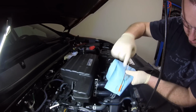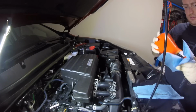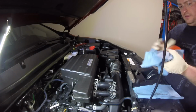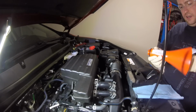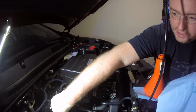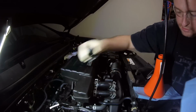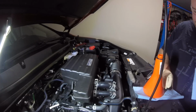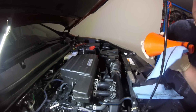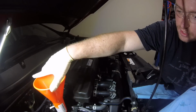The hash marks are generally about 1 quart. So Honda says that you can add, you don't have to restart it, just wait 3 minutes again and check it. That's what we're going to do. Looks like we're pretty low. Looks like we're more than a quart low.